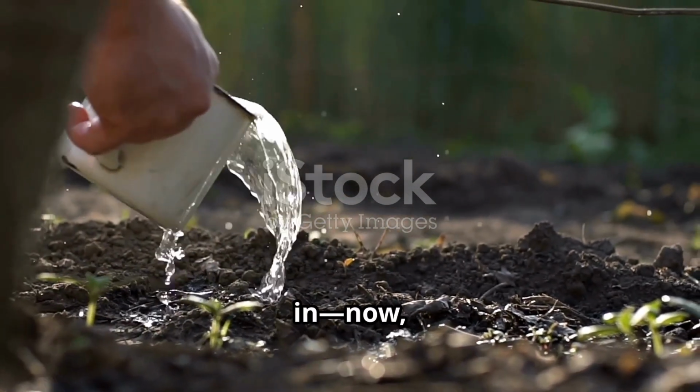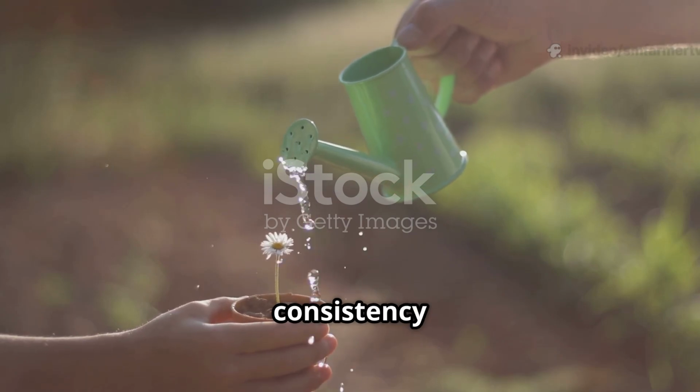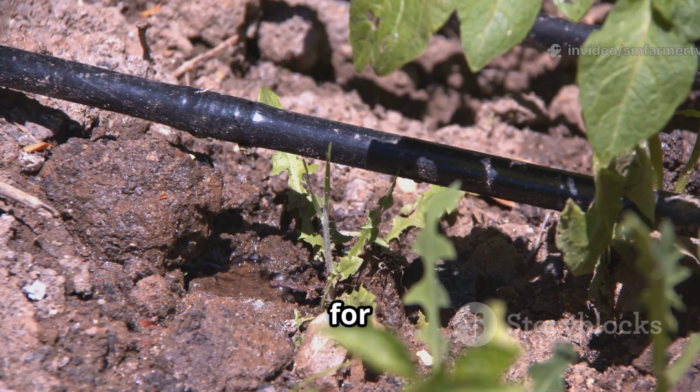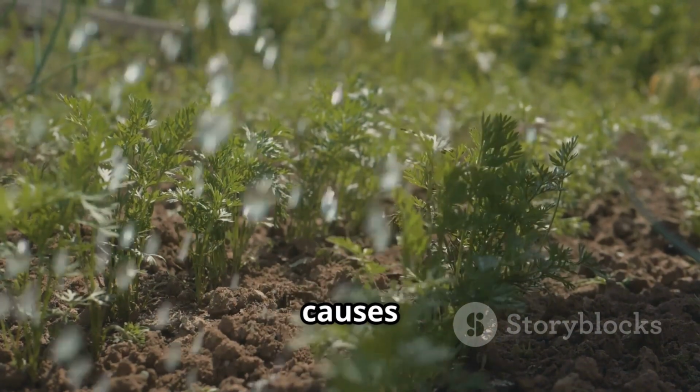Your seeds are in. Now, water is their lifeline. More water isn't always better. It's about consistency and technique. Use a watering can for small gardens, a hose or pump for bigger ones, or set up drip irrigation for efficiency. Don't overwater. Soggy soil suffocates roots and causes rot.